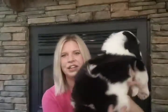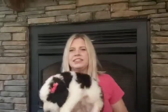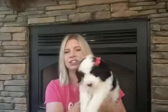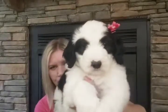Then her body is mostly black with some white splashing through it. Her legs are white. Her chest is white. She has a little bit more of a white stripe. And she has a straight coat, a pretty little build to her, and just a fun puppy.